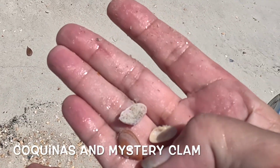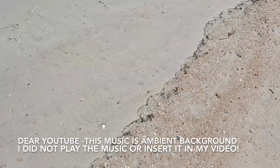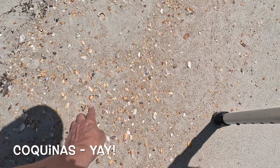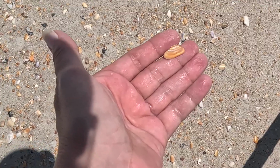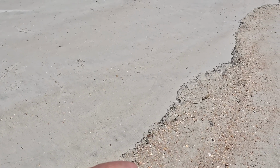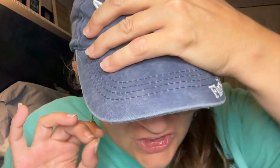Not a coquina, not sure what. Coquina. Oh, there's a nice coquina there. Everything has this marvelous orange tone to it. Look at that. On all these pieces. Look at it on this guy here. Uh-oh. He broke. Aw. Literally just broke the cutest shell I found here.